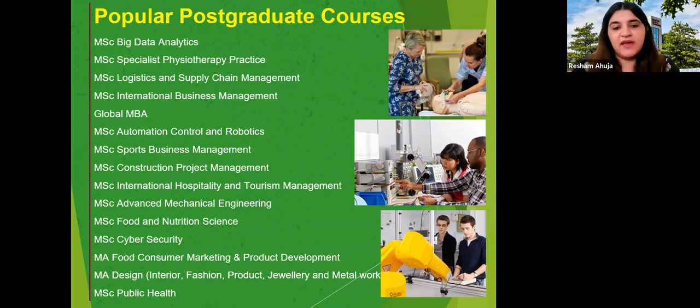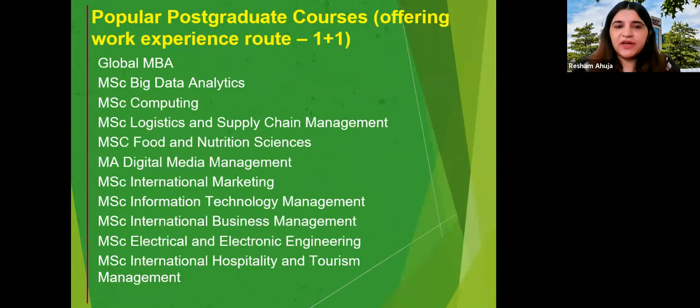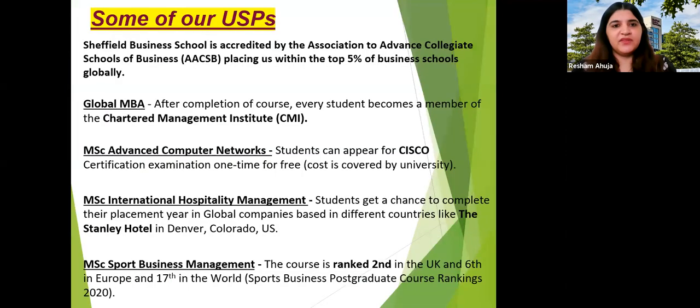Our sport business management is very, very highly ranked. We have a lot of MA and MFA design courses in all kinds of subject areas that you can think of. Also very unique kind of subject areas like metalwork as well, which you will not really find at other universities. We also have some courses where we offer an optional work experience route at the postgraduate course stage. So these are some of those courses where you can choose to do an optional year of placement.